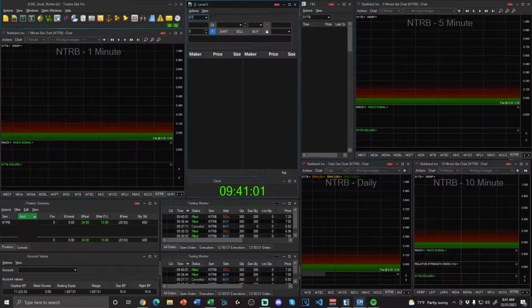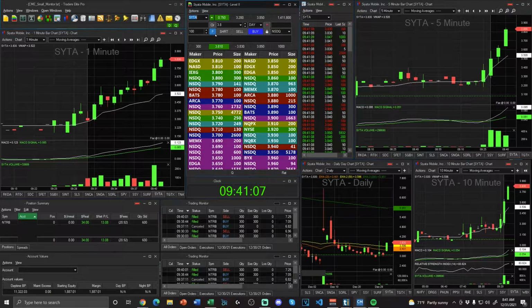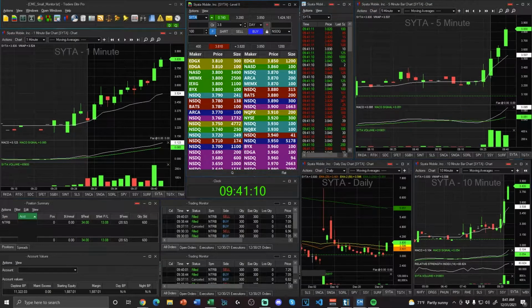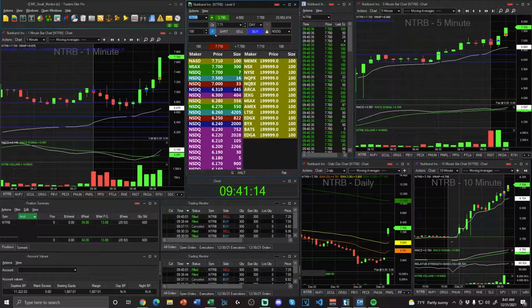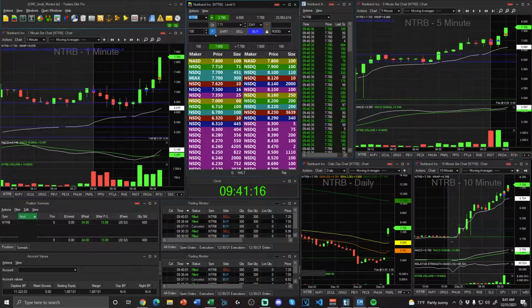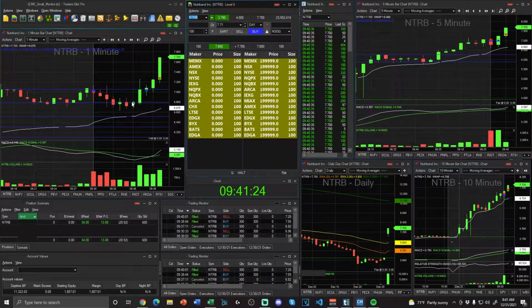All right, SYTA is popping on the scans here. This one's doing all right as well. NTRB is just, oh my god. That gets me so pissed. I'm so mad at this one right now. I had such a good entry on it, and that's because I could have entered a long time ago back here as well. I missed 2 major opportunities on it.